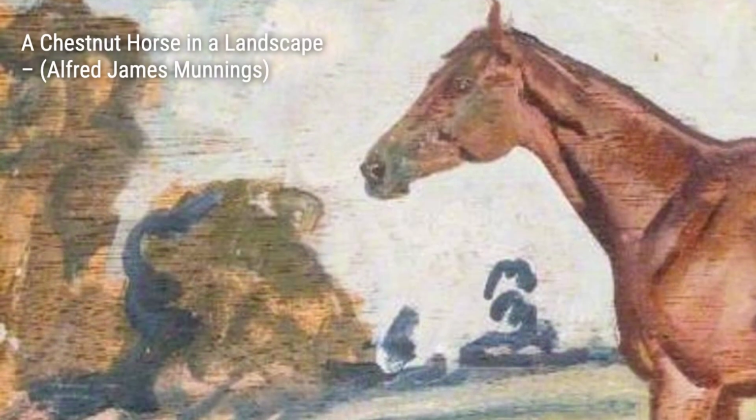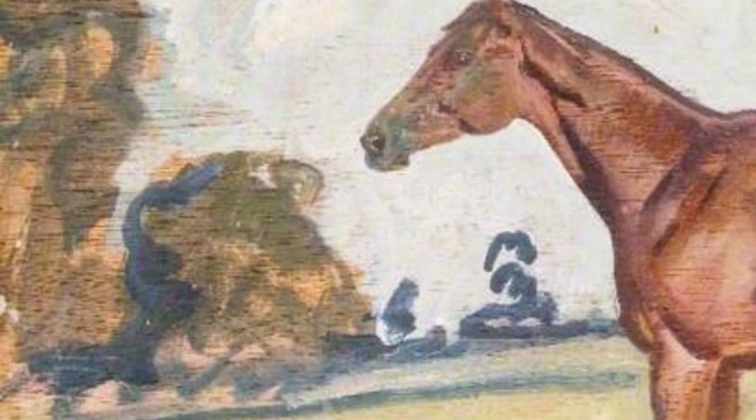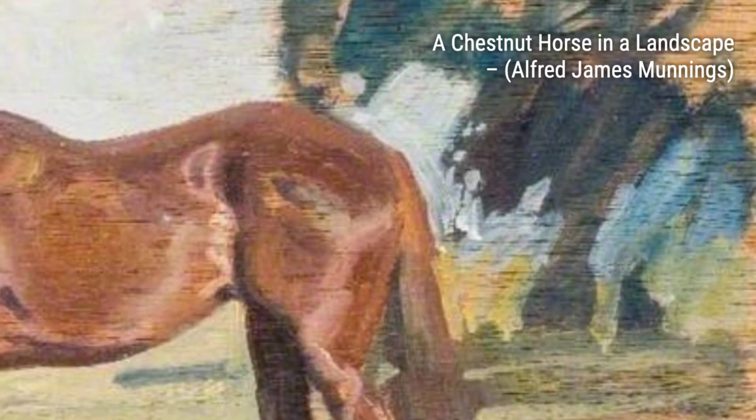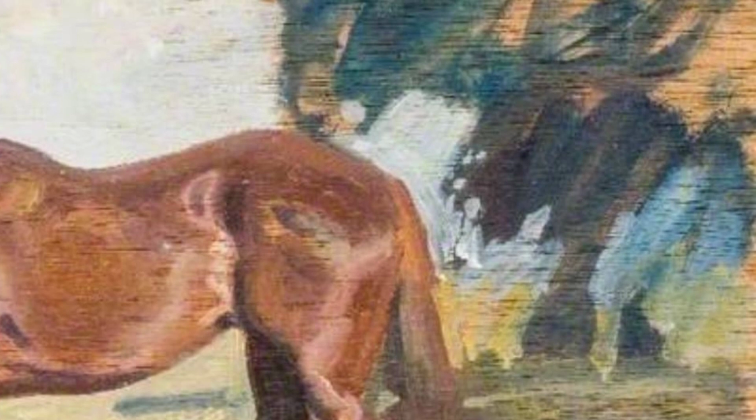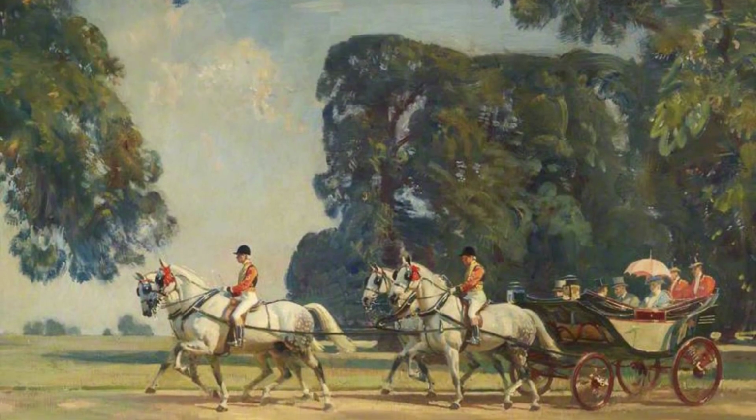Lastly, we have An Exmoor View. Munnings once again showcases his love for the Exmoor region, capturing its beauty and tranquility. That concludes our exploration of Alfred James Munnings' artworks. We hope you enjoyed this journey through his incredible talent and diverse range of subjects.